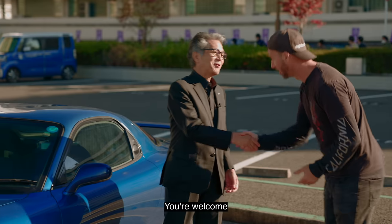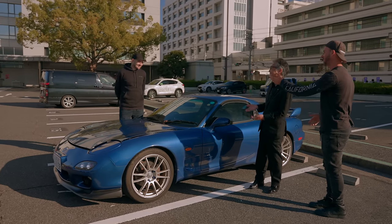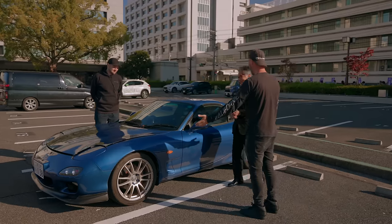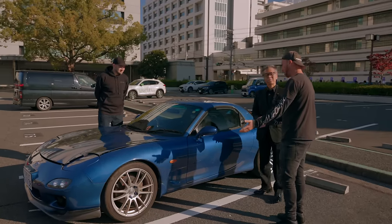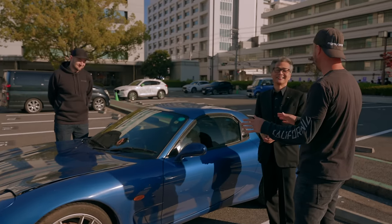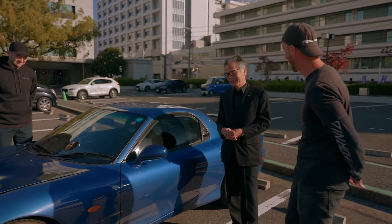Thank you very much for having us down here today. My friend is so excited. Very excited. Thank you for coming and seeing us. All right, what can you tell us about this project? And did we buy a good one or a bad one? Please let us know, because we bought this off the internet. We have never seen it. Wow. So please have a look and let us know if it's okay.